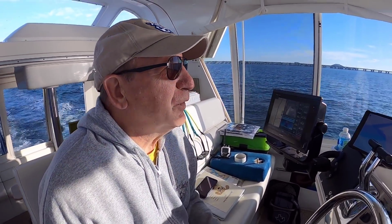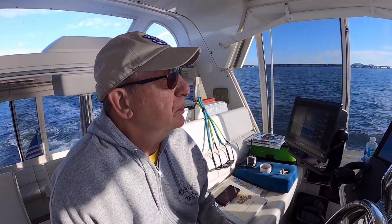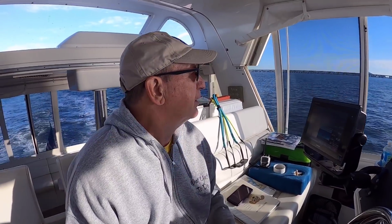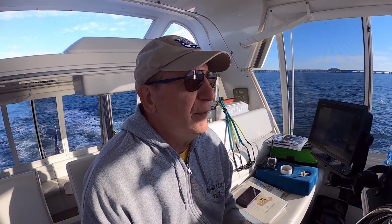Yeah, it was. It's good we're going through at relatively high tide. High tide peaked about 2 hours ago and is starting to come down, but I wouldn't want to go through that at low tide. It's called the Sunshine Pass there, and there's a note about green 3.